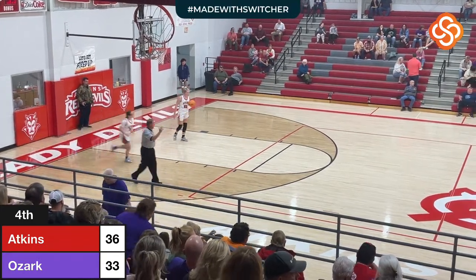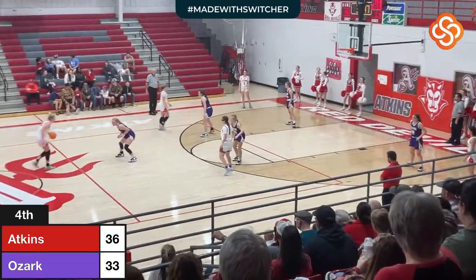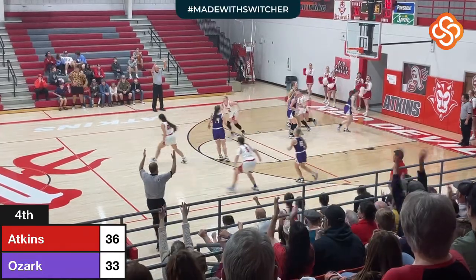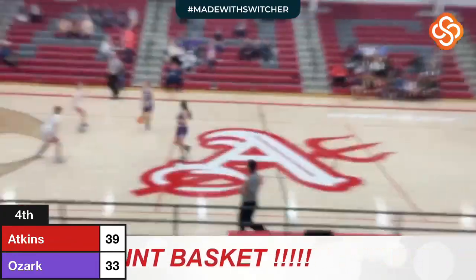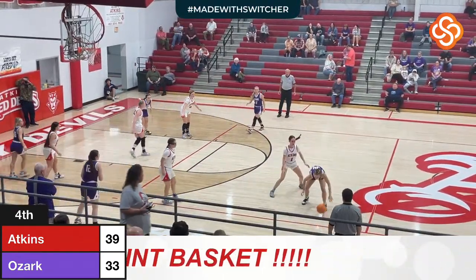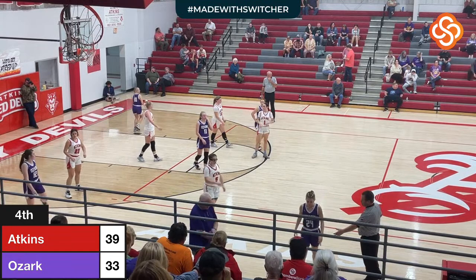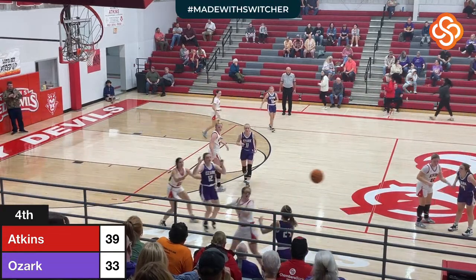So here we go with the action. Cunningham will bring it down. Cunningham takes the screen. No, she reverses the dribble over to Wilcutt. Wilcutt to Corey. Corey lets that 3 fly at the top. It's good! Corey Keister, 3-point basket. Keister pushes it up to a 6-point lead now for the Lady Red Devils. 3:20 left in the game.